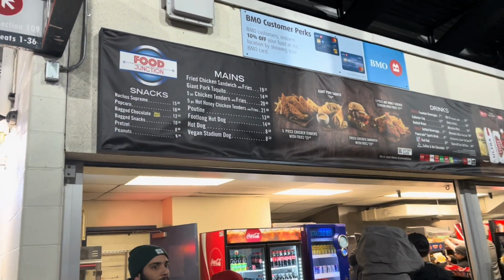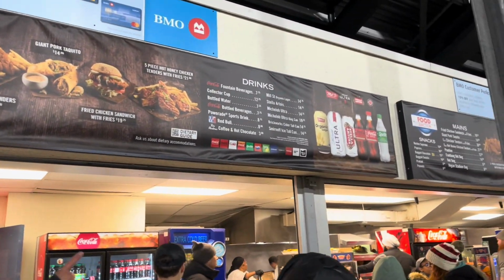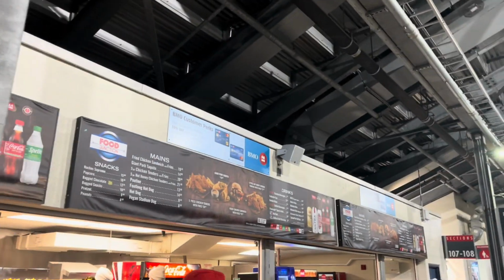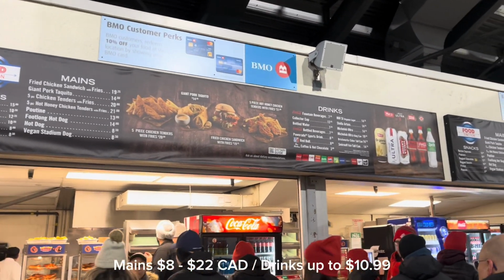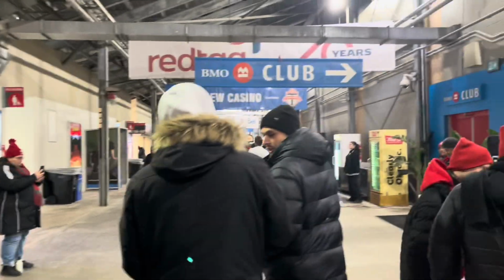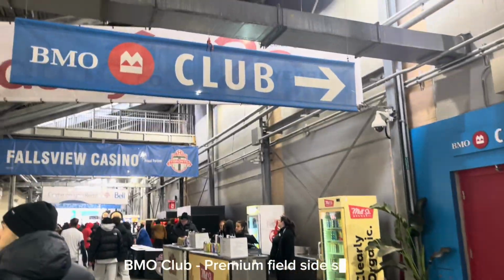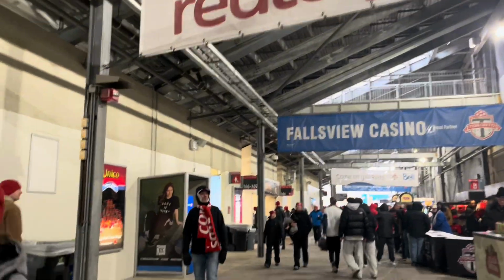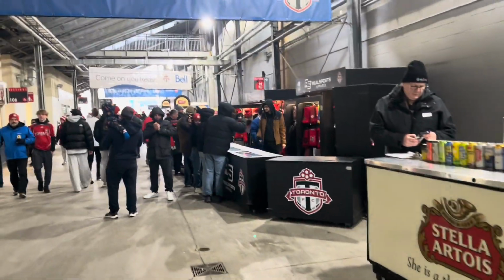Oh, here's a look at some of the food sections there. You can get mains from $8 for a veggie dog, $21 for a chicken burger. Drinks can go up to $10.99 for an alcoholic beverage. Water is like $8. And there's a look at the BMO Club premium field side seating. You get those race car type seats.